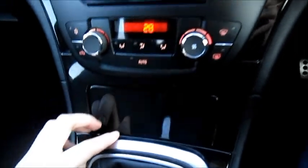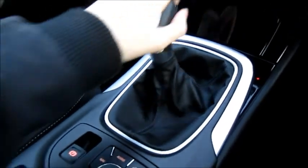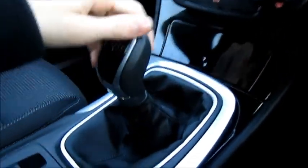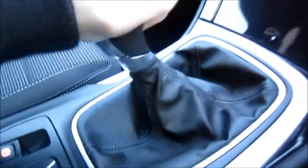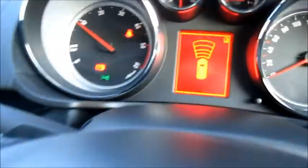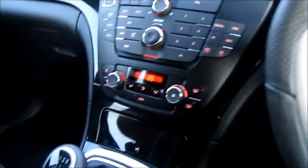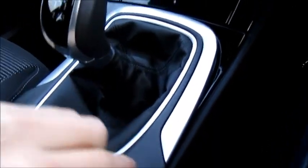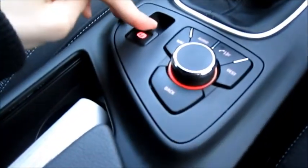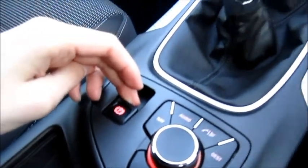Cigarette lighter and ashtray. This Insignia has a 6-speed manual transmission. Automatic gearboxes are available. To engage reverse, just pull up here on this chrome lever over to the left and up. And actually, sorry, just to demonstrate, when you do that in reverse, the parking assist comes up here. Brushed aluminium decorative around the gear lever itself, as well as your parking brake. Push down to deactivate it, and up to activate it.